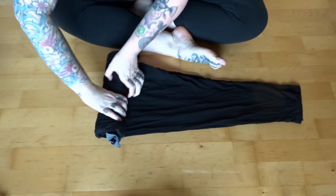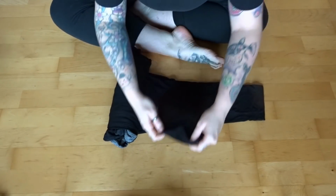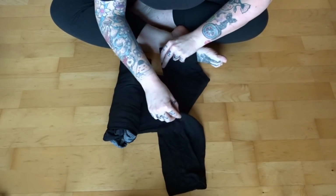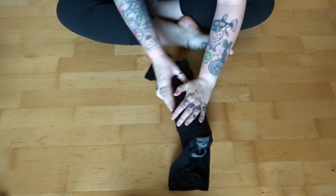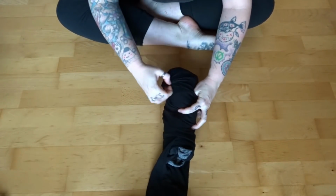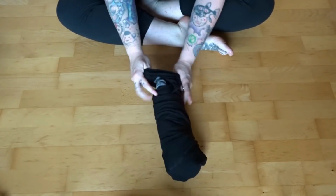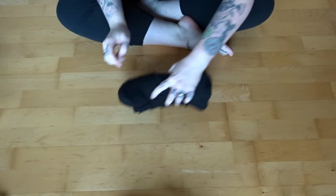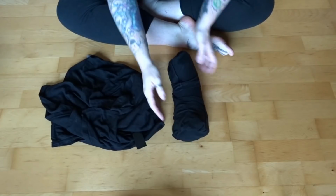Now I'm going to roll it down until I get to about here. I'm going to take one of the legs, fold it that way, take this one and fold it this way, and then I'm going to finish rolling it up. Now I'm going to take this leg hole, fold it over there, this leg hole, and fold it over there, and that, bar the top, is all my clothing.